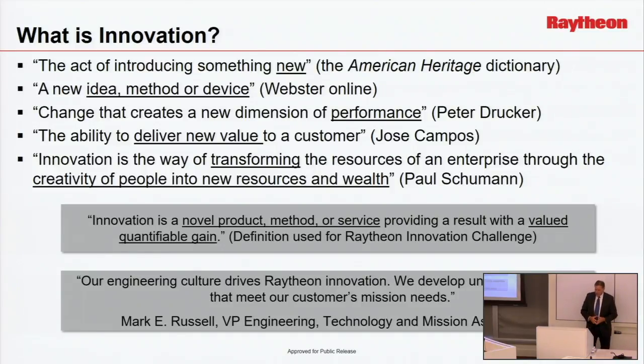So my boss, Mark Russell, who's the Vice President of Engineering, Technology, and Mission Assurance, basically think of those as the functional matrices that cut across the 64,000 people. So he kind of owns most of those people in a matrix organization. He says, our engineering culture drives Raytheon innovation. We develop unique capabilities that meet our customer missions needs. So I would assert engineers by definition are innovative, right? We look at problems, want to solve problems, and that meets someone's need, right? So that's really Raytheon's culture.